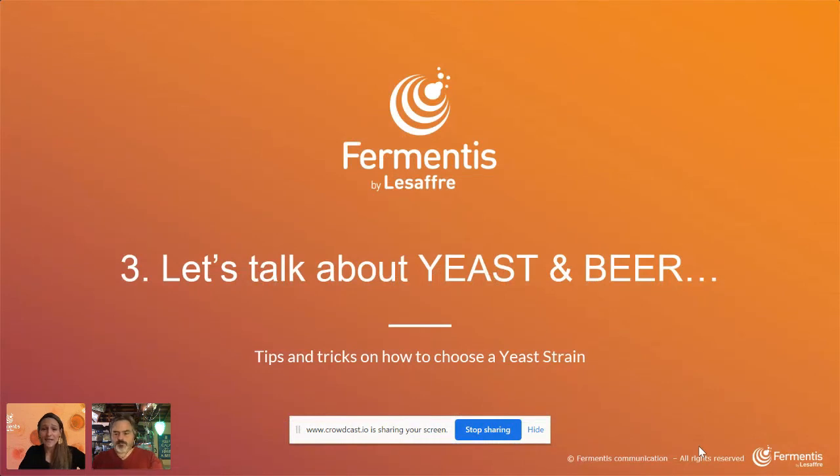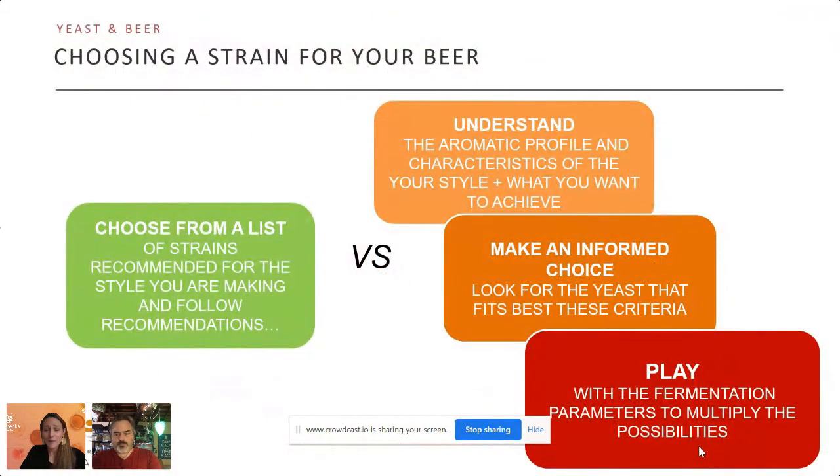All right, so let's talk about yeast and beer. From my perspective, you have 2 options. If you want to make a beer, you choose from a list of strains that are recommended for the style you are making, and you follow the recommendations for temperature and pitching, and you see where that goes. It's way more interesting to really understand the aromatic profile and characteristics of the style you're making, and also what you are specifically trying to achieve for your beer. And based on that, make an informed choice looking at the yeast characteristics, and see which yeast best fits the criteria.